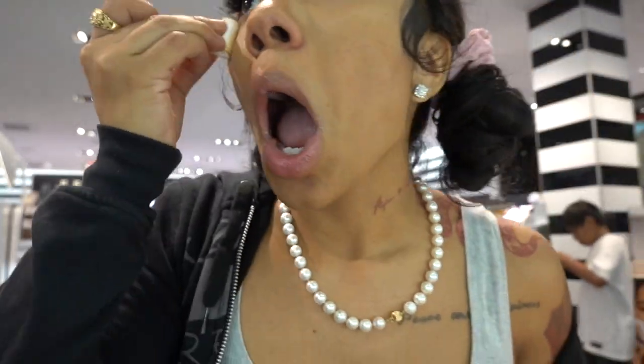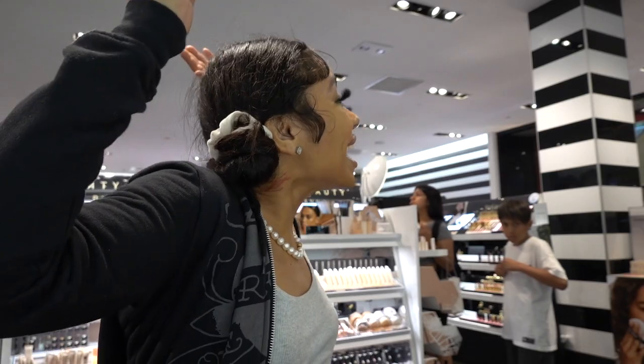Oh my god, it's really good. And this is without using any setting powder. I didn't even put no setting powder on my face right now, bro. And it's already like set. It's already in there.